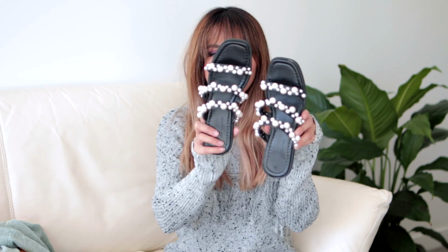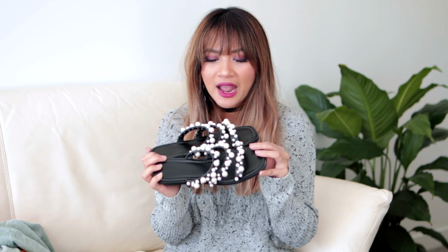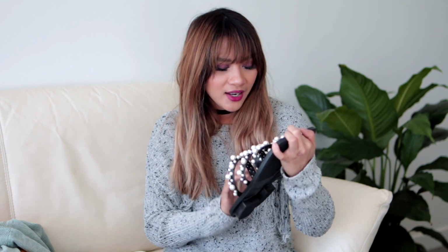The first thing I'm actually wearing right now that I love are these shoes. They are pearl embellished 3 strap slides or sandals, and they are so cool. I do believe Zara had a pair very, very similar to these, and when I got them, I was just so pleasantly surprised. Shoes sometimes can be a bit of a hit and miss from Romwe and Shein, but these were perfect. I absolutely love them, and yeah, totally worth it.